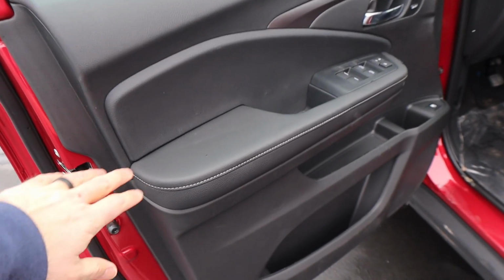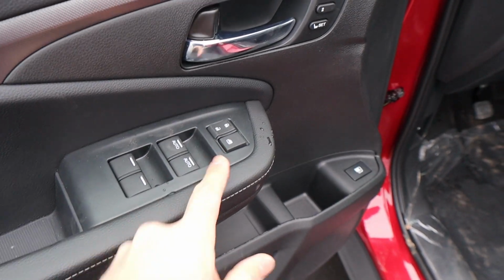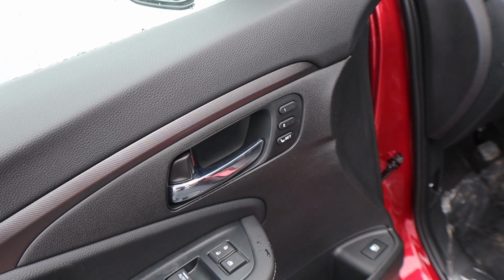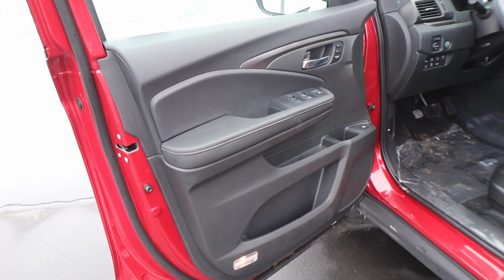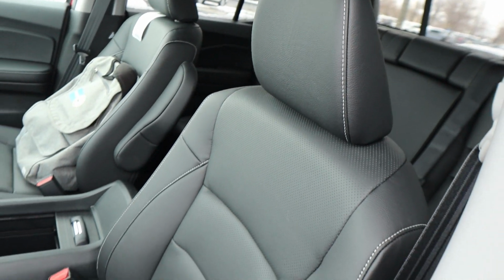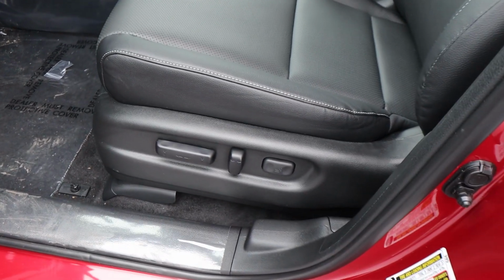With the front door panel, you guys can see again with the padding and the stitching, you got all of our window controls. Notice the front two are automatic. You got your door lock and unlock, memory seat functionality as well, and then that's just to release the gas cap. And then you guys can see decent storage. And then here are the front seats again, leather like the back, and then you can see perforated all down the center. And then we do have our power adjustments on the side.